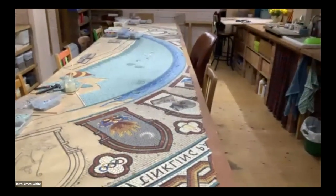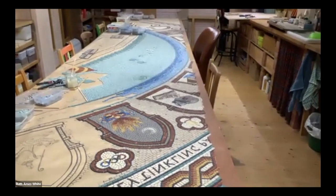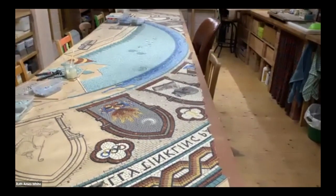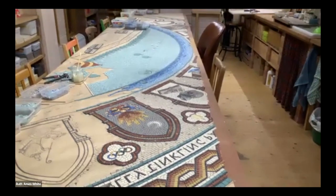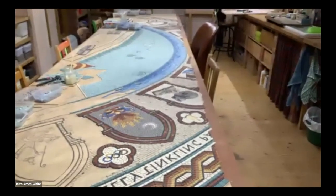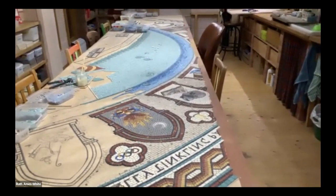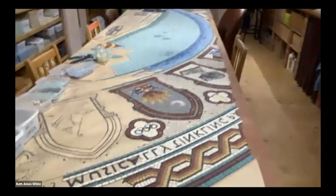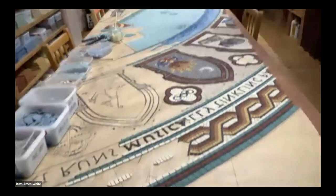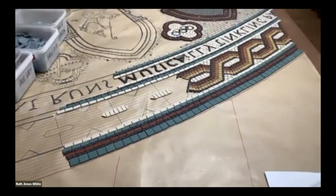You can cut it all up into sections, and then it gets stored in boxes and all catalogued. And then you pull the whole thing across and move on to the next section. So you've then got the next section, it's about a foot at a time, is that right? Yeah, yeah. Lovely, amazing.